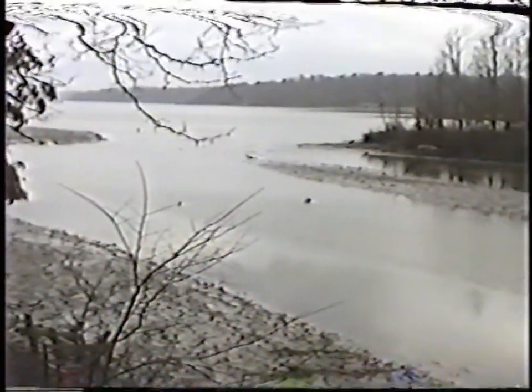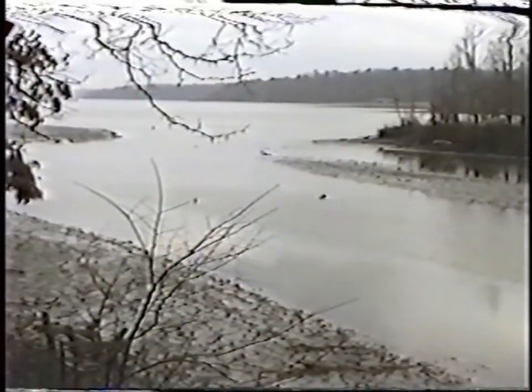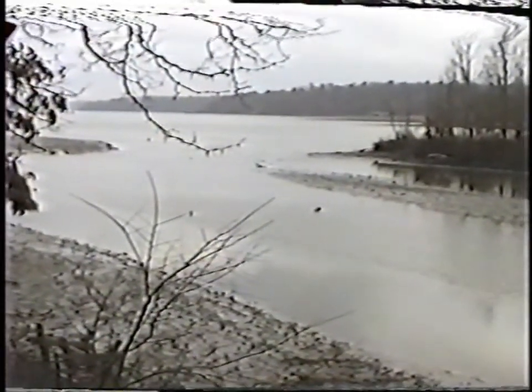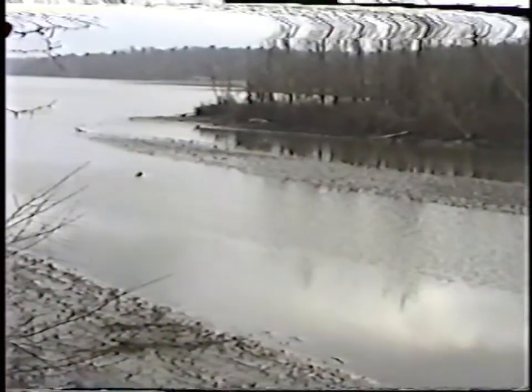This is Acton Lake at Houston Woods State Park. The water level's low right now for flood control reasons. During the winter and the early spring, they open the dam and lower the level of the lake. But as spring rains arise, this water level will continue to go up.